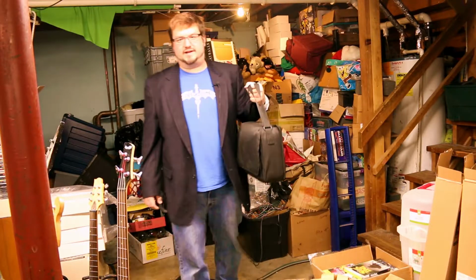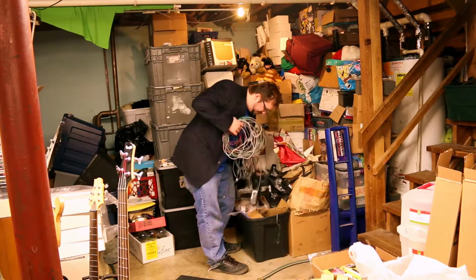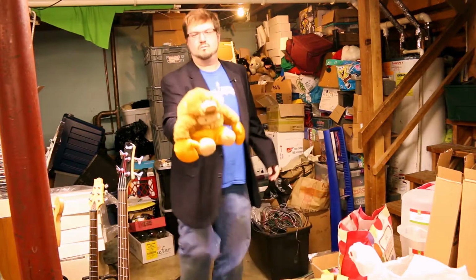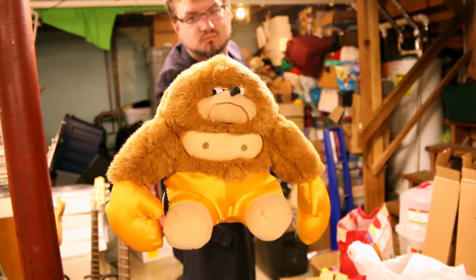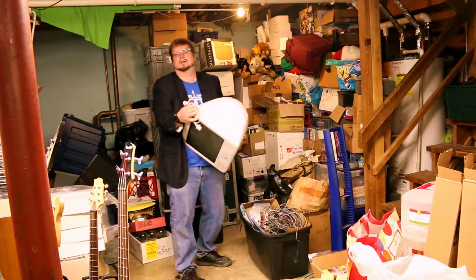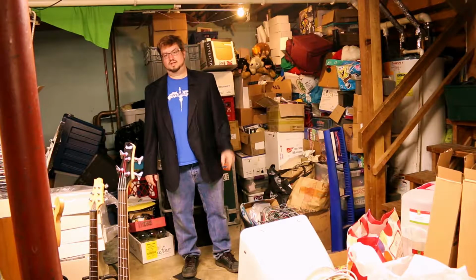This is my first projector. That was sarcasm about it being safe. Just cables, cables, cables. Oh, I found an iMac. Does anybody want this? I'm serious, you can take it.